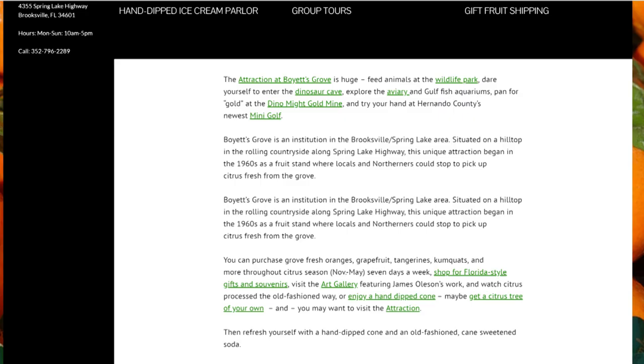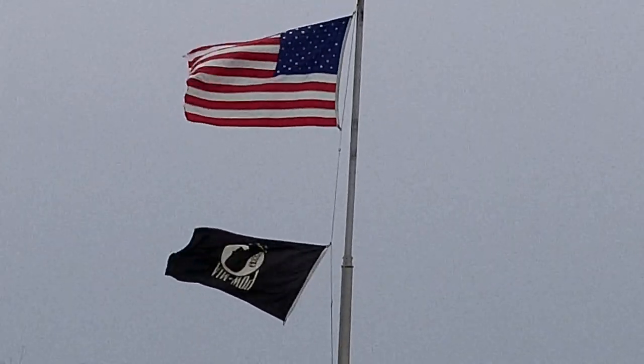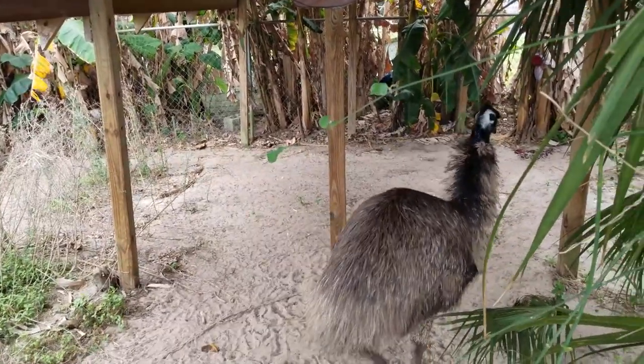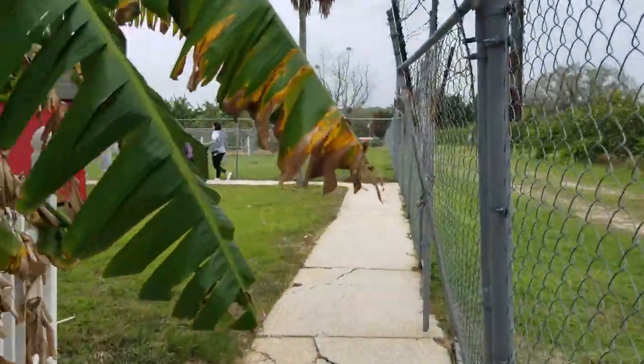This place was started in 1960 in what they call the Spring Lake Highway area. Make sure you stop and go through this. Our granddaughters loved it, especially after they had to bring their parents with them when they came to visit Grandma and Grandpa in Florida. Make sure you stop in if you're in the area. It's well worth the trip. Enjoy it.